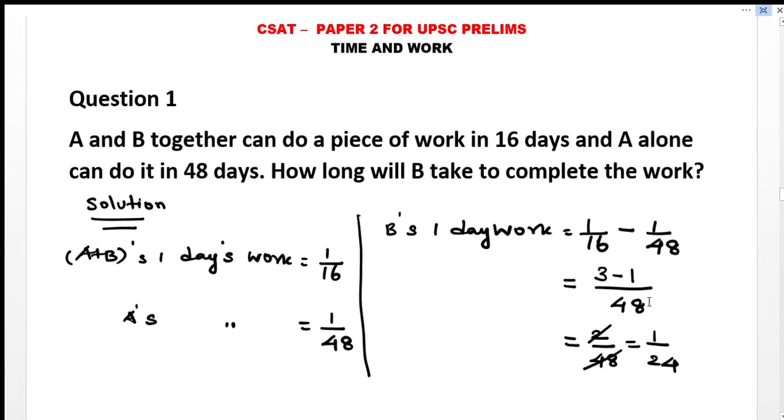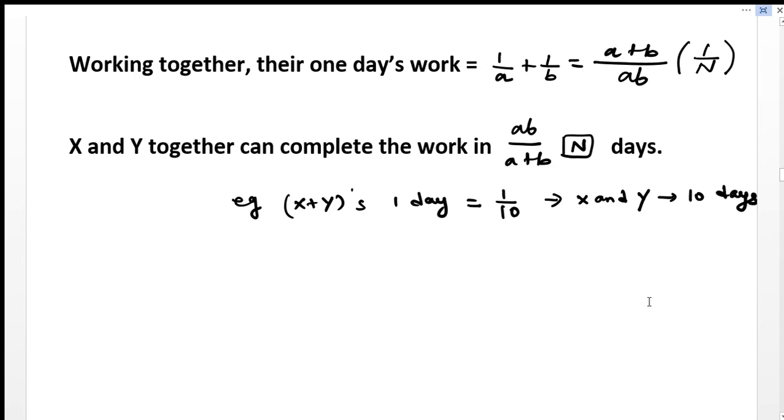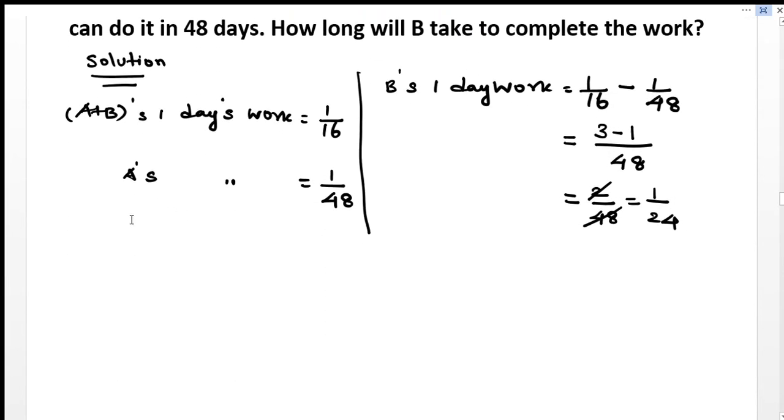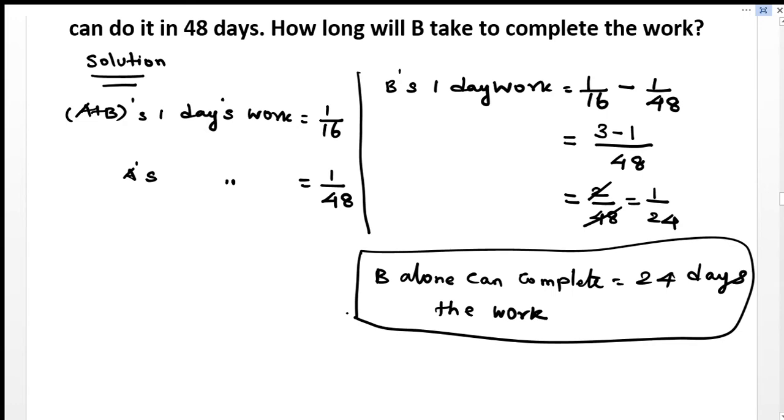Just now we have seen the concept here: working together in 1 by N days. Similarly, B's one day work is 1 by 24, then B can complete this work in 24 days. So that is the answer: B alone can complete the work in 24 days. Hope it is very understandable. If you have any clarifications, kindly write them in the comment section, and we will try to give you better clarifications.